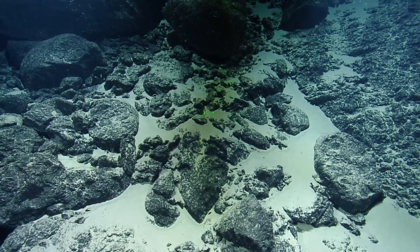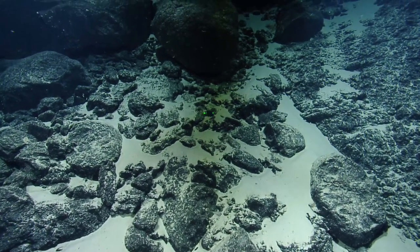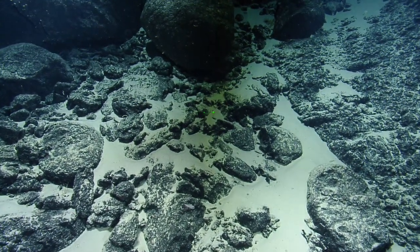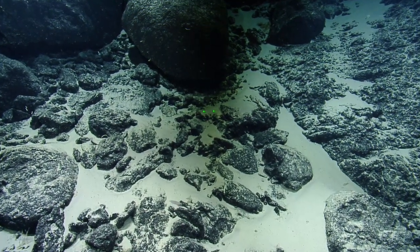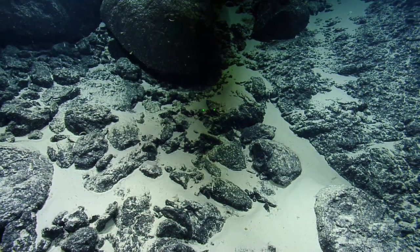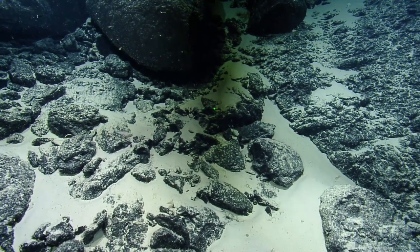Shrimpy thing coming by. I'm bad at picking sizes. So, I don't know, maybe like that one, yeah, there. Yeah. What's that floating by? A fish.